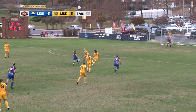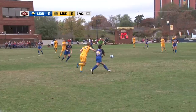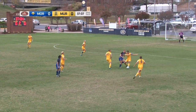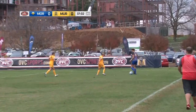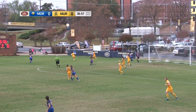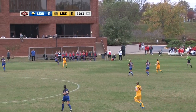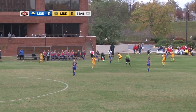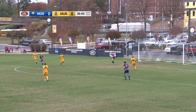Downfield to Tim. Wilson fails to collect. Withers now in the defensive third for Murray State. It's over to Tim, who's playing as the winger right now. Great ball. Oh, unable to connect with the ball right there. If Black connected with that, that would have been a huge goal for Morehead State, especially when you consider they have conceded a lot of goals in the second half of play throughout the year.